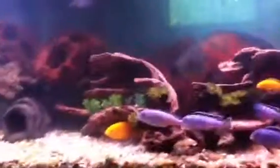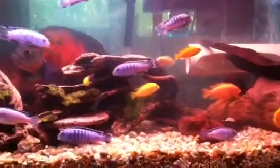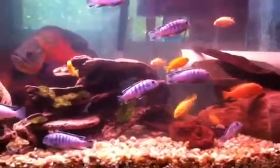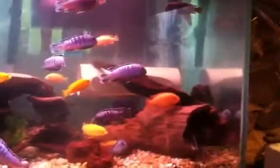I'm going to go every 2 weeks with the water changes as opposed to doing it every week like I used to. Just because doing a 10% water change out of this tank means I got to do 40 gallons every week, and that's a lot of water to do with the septic system. So I'm gonna hold off and do 40 gallons every 2 weeks and go from there.